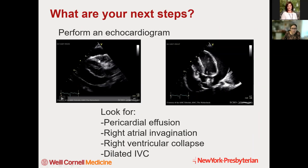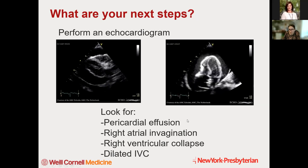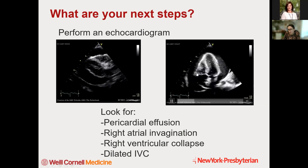And what you can see here is the heart, and all this fluid around here is a large pericardial effusion. This is in a four-chamber view, again, large effusion. And the big finding here is that you see the right atrium is being pushed in, what we call right atrial invagination. If I play this, you can see the right atrium is coming in a lot, and the right ventricle is also being collapsed.